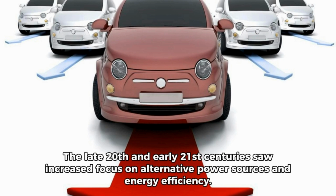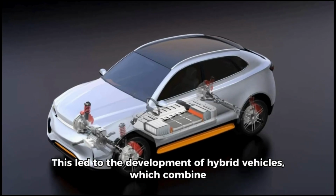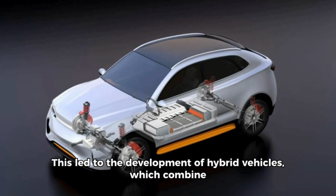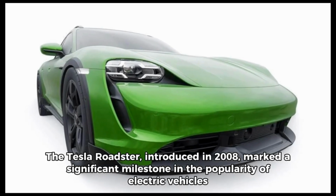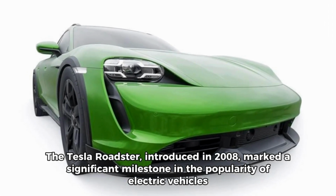The late 20th and early 21st centuries saw increased focus on alternative power sources and energy efficiency. This led to the development of hybrid vehicles, which combine internal combustion engines with electric propulsion systems, as well as fully electric vehicles (EVs). The Tesla Roadster, introduced in 2008, marked a significant milestone in the popularity of electric vehicles.